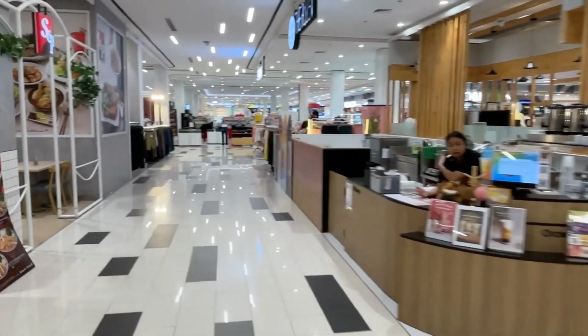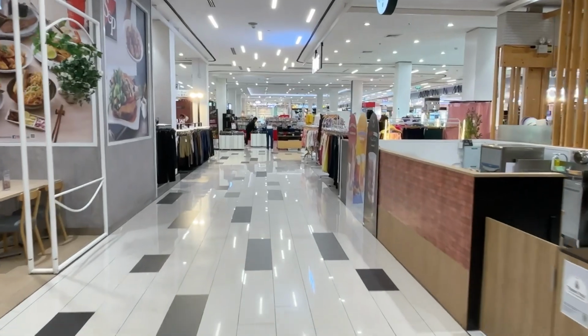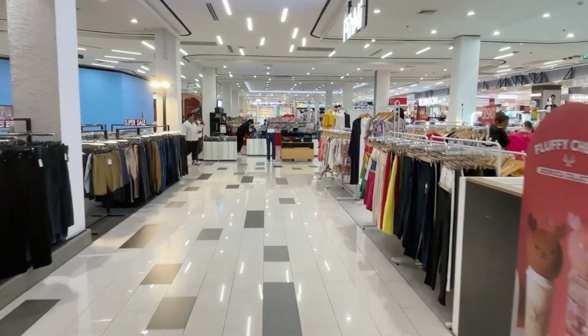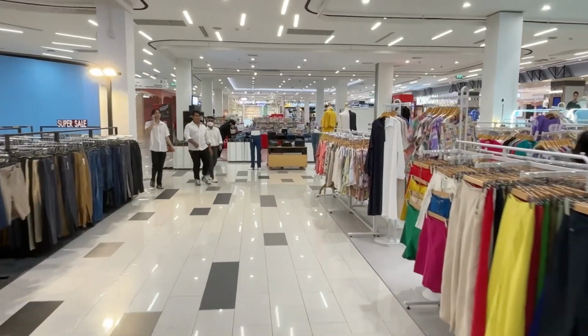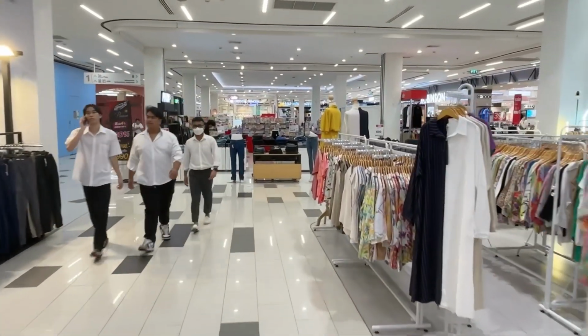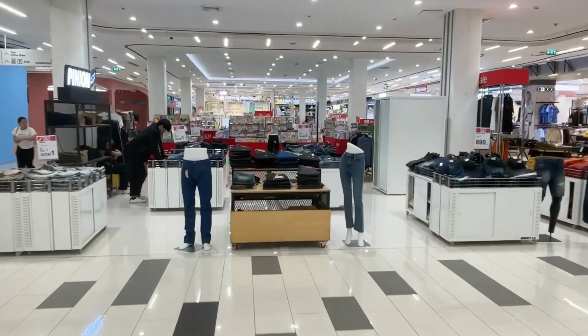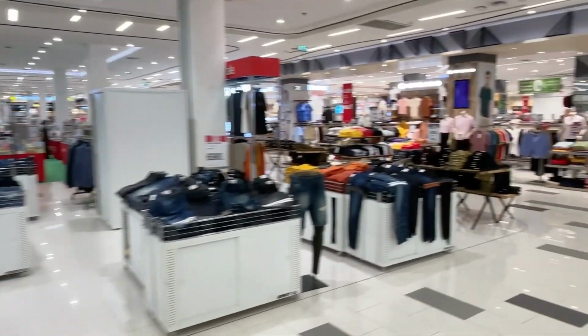So if you've got a day to spend or half a day waiting for your flight, if you're going to check into a cheap hotel, this is quite a good place to do it really. And just wander around here. See quite a few people doing that.